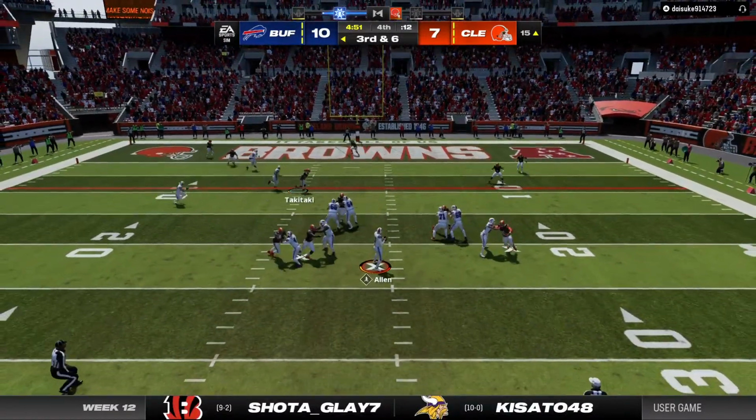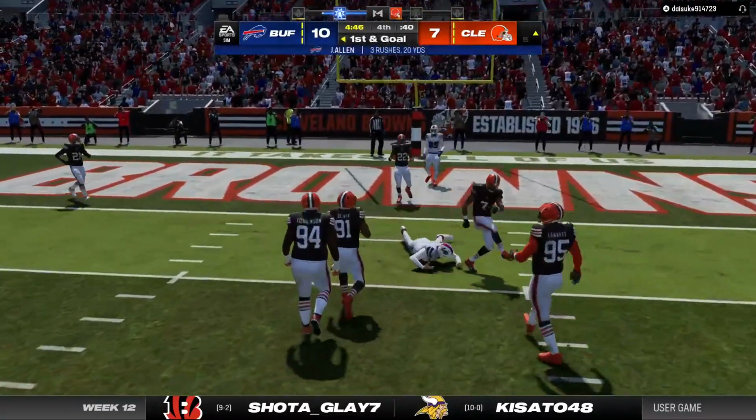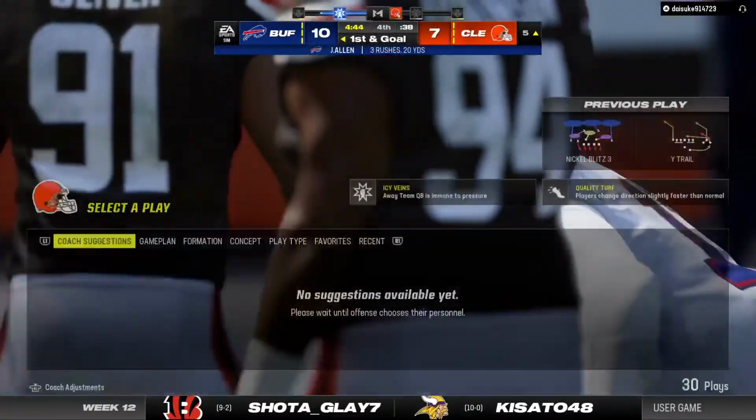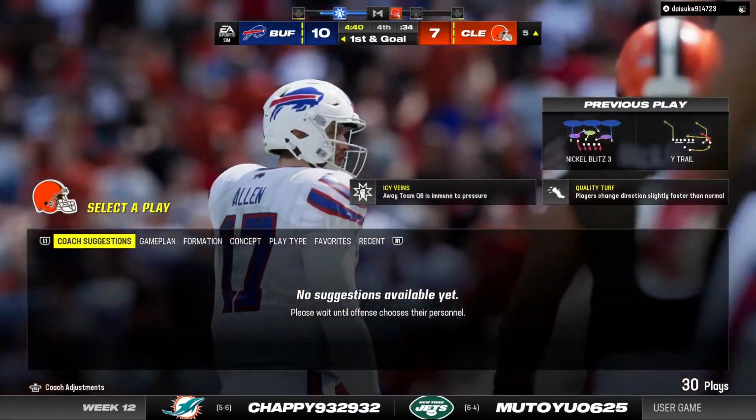Throwing is Allen on 3rd. And he will slide to a stop. He does have the first down. It's a 10-yard pickup, and that's enough to move the chains.